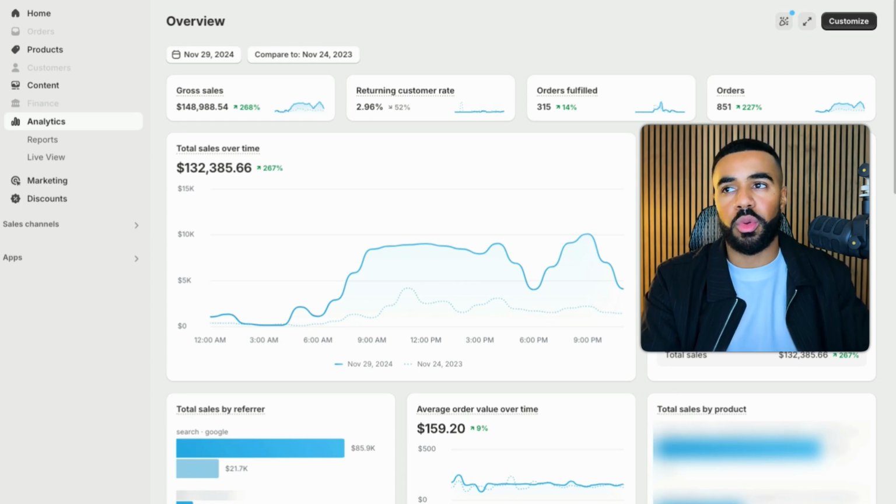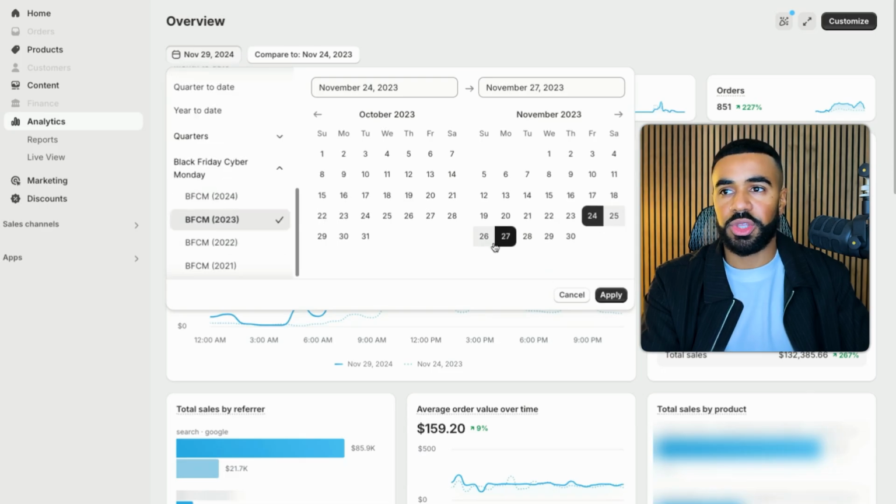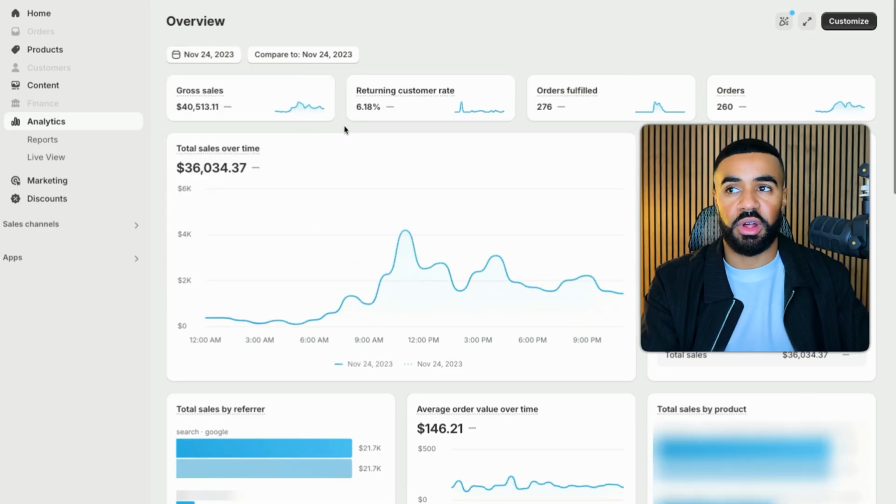However, the reason why we were able to get these kind of results is because of the paid search infrastructure that we built. And I'm going to cover that in just a second. But before I do, just as a reference, if we look back at last year's performance during the same day, Black Friday, you can see that they only generated $40,000 in sales, right?